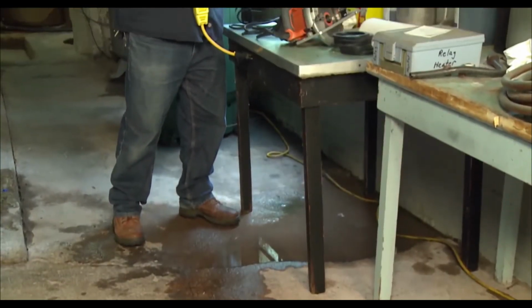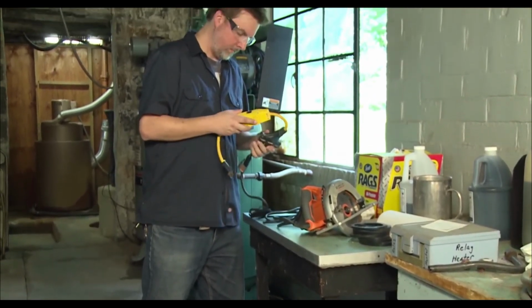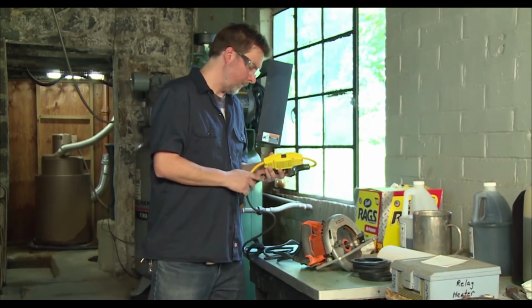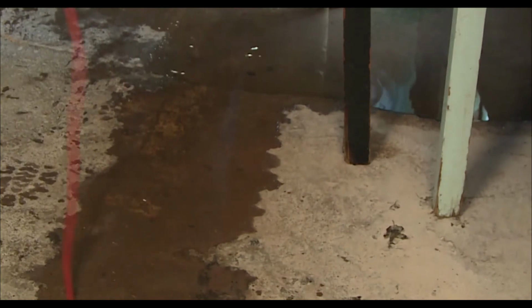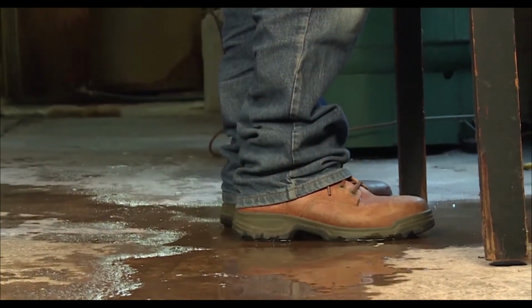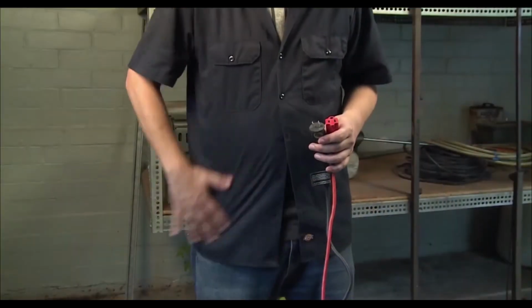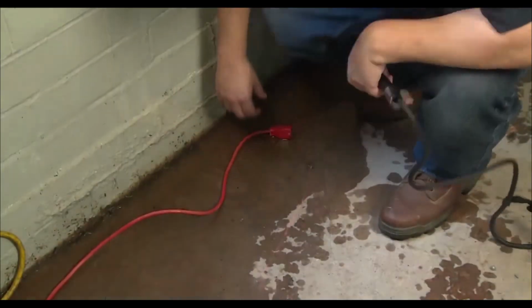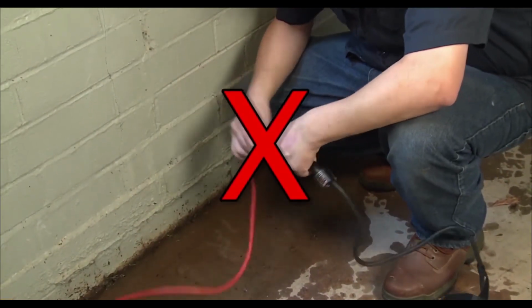So OSHA recommends not using electrical tools in damp conditions at all, unless the tool is connected to a ground fault circuit interrupter, GFCI. You should keep power and extension cords out of puddles as well. It's also a good idea to wear shoes with non-conductive soles. Make sure your hands are dry before you plug anything in too. And never plug in extension cords or electrical equipment that has gotten wet.